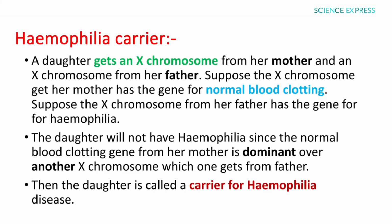Now let's discuss the hemophilic carrier. A daughter gets an X chromosome from her mother and an X chromosome from her father. Okay. Suppose the X chromosome from her mother has the gene for normal blood clotting, and suppose the X chromosome from her father has the gene for hemophilia. Okay, so we represent it here as X and XH. This X chromosome is coming from the mother and this XH chromosome is coming from the father.